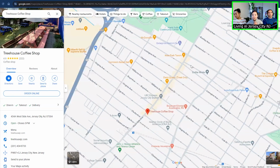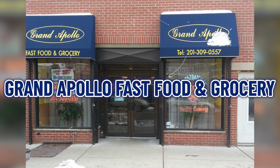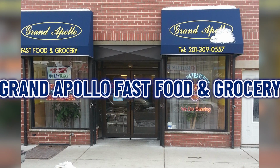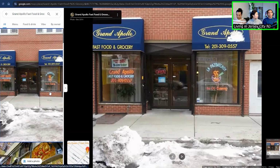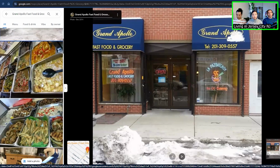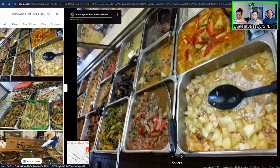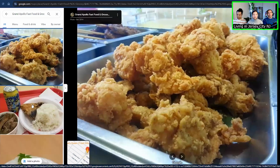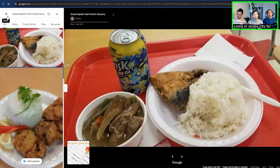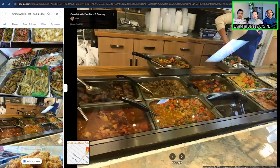Another place that we love is Grand Apollo, a Filipino restaurant that we get our food from, we take out a lot from there. Super authentic, as Andre says. As you know, two brothers are Filipino, so they would know best. As you can see, delicious food. I guess they say fast food because you can walk in and get it. It's fresh, but you can get it immediately if you're hungry.